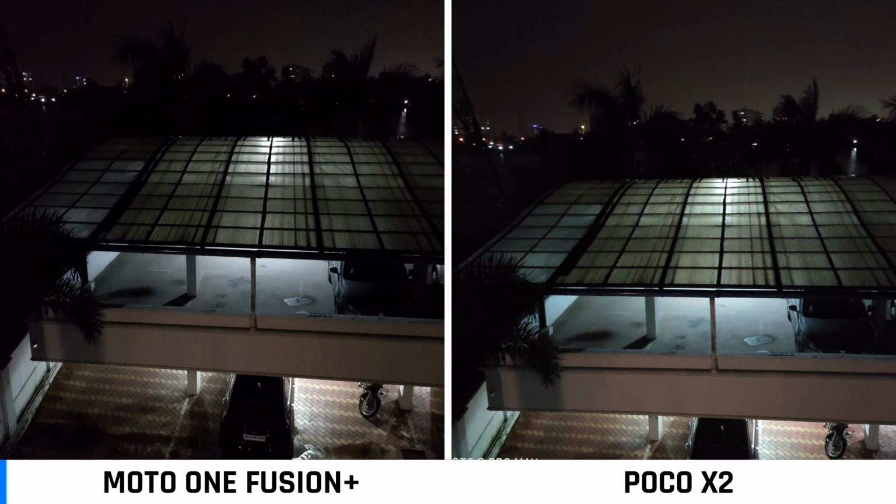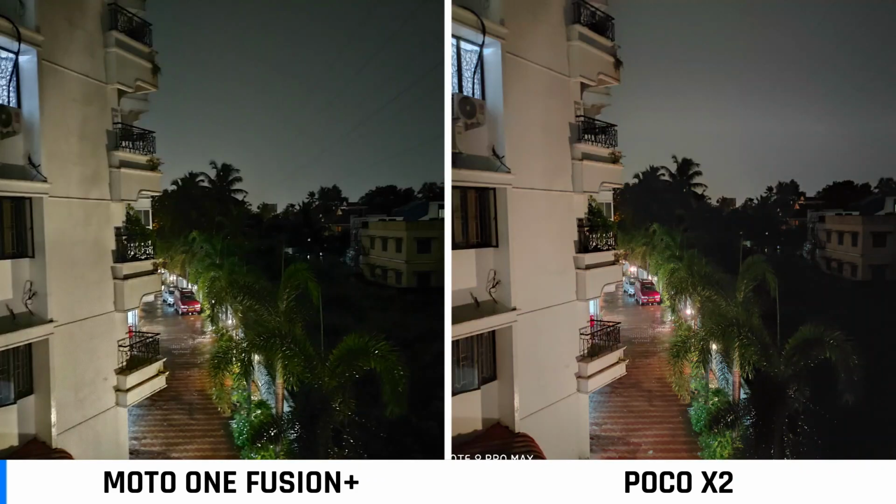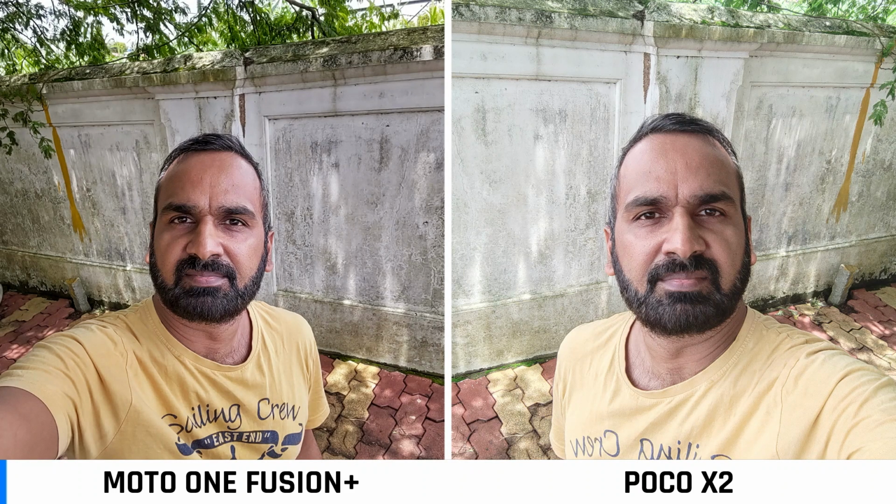Now coming to the night mode, here we felt Poco X2 performed slightly better than the Moto Fusion Plus with better sharpness levels. So in terms of overall low light experience, probably Poco X2 with the Sony IMX686 sensor is our choice. Finally, the selfie experience.